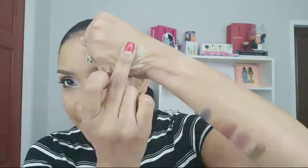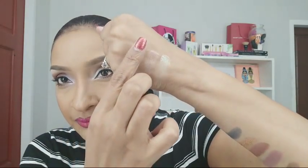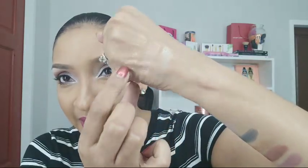Then we have Delicate Drift. Let's see what kind of shift Delicate Drift has. Y'all, the camera is not doing justice to these things. And then we have Stylishly Merry. Stylishly Merry seems to have a bit of gold in it.